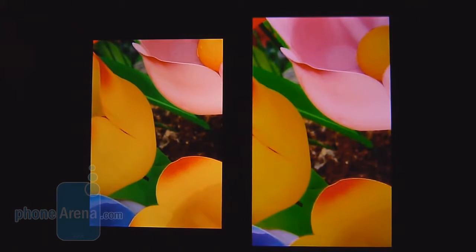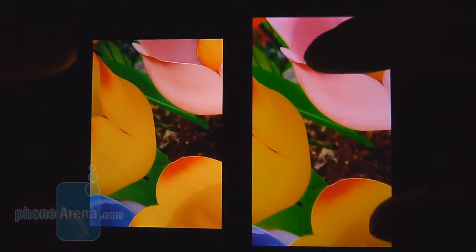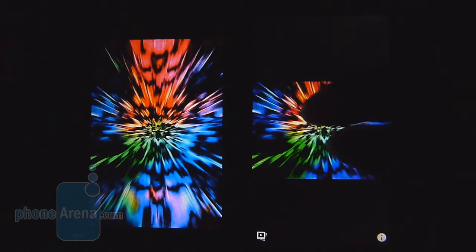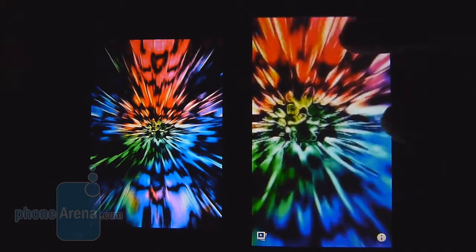So now we're just going to show you a couple of samples to better show you the kind of color output that each handset is able to deliver. On the left you have the iPhone 4, and on the right you have the ATRIX 4G. For the most part, colors look nice and natural in both, but there's just a little bit more brilliance to the iPhone 4's output. You can especially notice it with darker colors, with blacks.